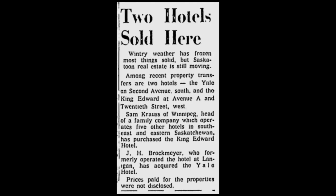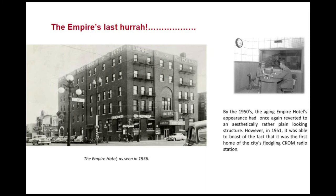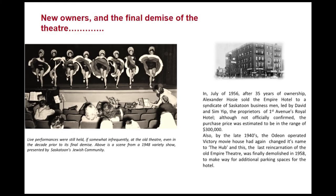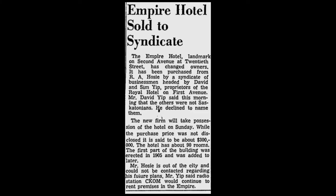By the 1950s, the aging Empire Hotel's appearance had once again reverted to an aesthetically rather plain-looking structure. However, in 1951, it was able to boast of the fact that it was the first home of the city's fledgling CKOM radio station. In July of 1956, after 35 years of ownership, Alexander Hosey sold the Empire Hotel to a syndicate of Saskatoon businessmen led by David and Sim Yip, the proprietors of First Avenue's Royal Hotel. Although not officially confirmed, the purchase price was estimated to be in the range of $300,000.